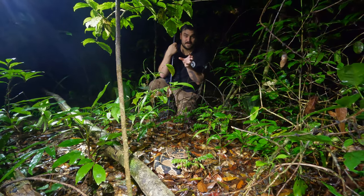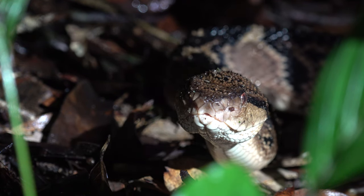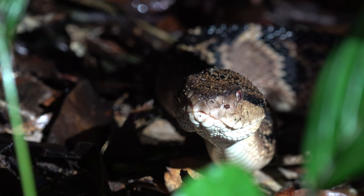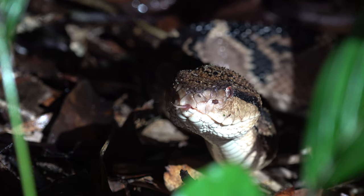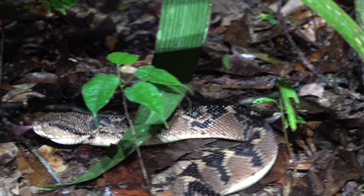Now this animal right here, if it would tag any of us, it would kill us. It's an incredibly dangerous animal, but we're so, so happy we saw it here in Suriname. What a beautiful, beautiful snake.